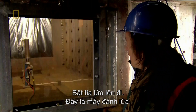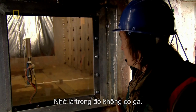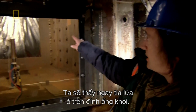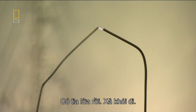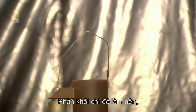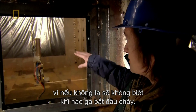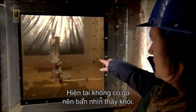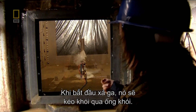Okay, let's have the spark on then, please. This is the igniter. No gas in there yet, remember. So very soon we'll see the sparks at the top of the funnel. Let's have a look. There they go, that's the spark. Smoke on then, please. Now, the smoke is purely an indicator here, because otherwise we won't be able to see when the gas starts flowing. Right now, no gas going in, you can see the smoke. As soon as the gas starts, it'll pull the smoke up through that funnel.